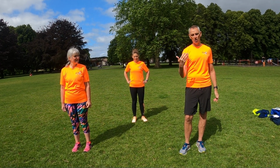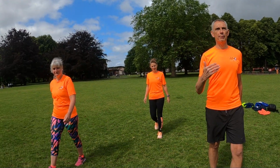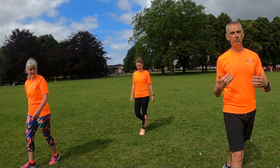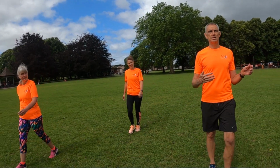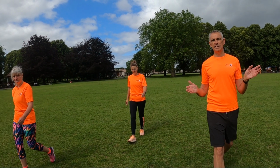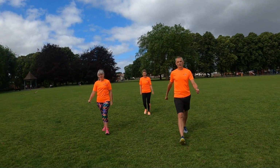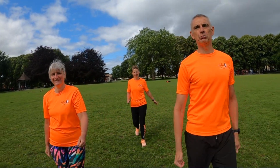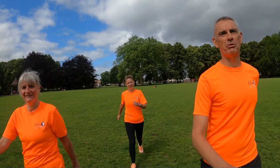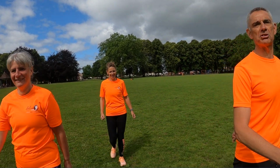That is simply starting with a nice easy walk, but we are going to build the pace up a little bit as we progress, generally through 5 minutes of walking. So to start off with, it can be nice and easy like this. As you can see, we're nearing the end of the 5 minutes now, and we are walking quite briskly. So much so that we've got a little bit of a sweat coming on, and it almost feels like we're about to run.